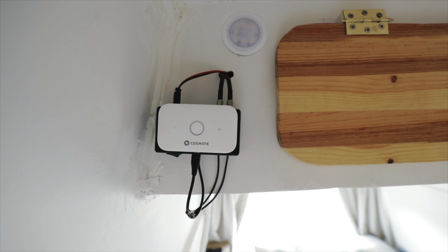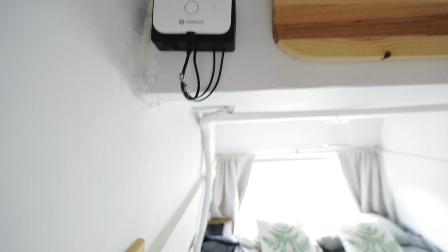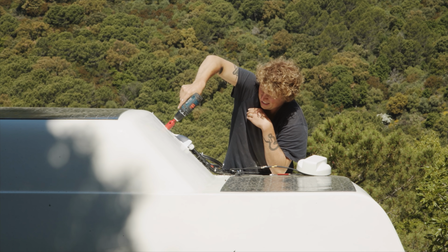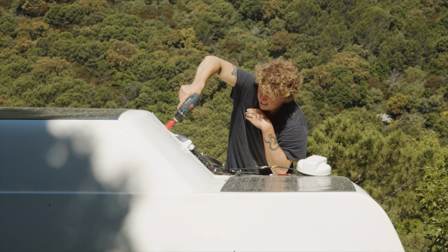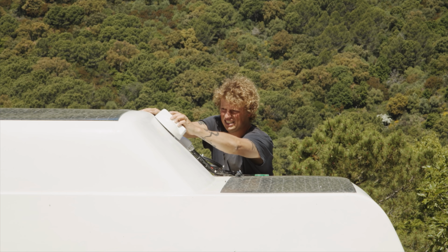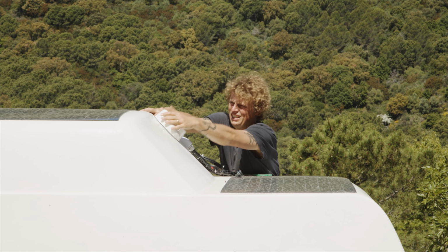So the fourth thing I hate about our van is our Wi-Fi situation. So what we have here is a Wi-Fi device connected to a signal booster antenna. And we thought that this would be a great situation. We would get SIM cards in different countries, and then the booster would make it functional in the van. Unfortunately though, the signal booster thing does nothing. And what we should have gotten, I think, is a Wi-Fi extender.